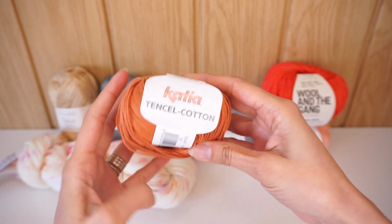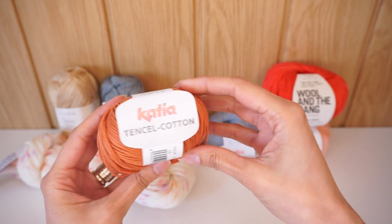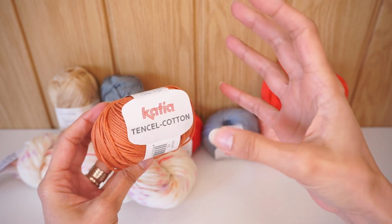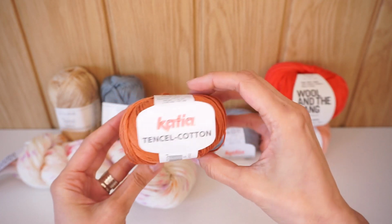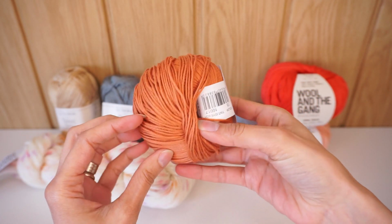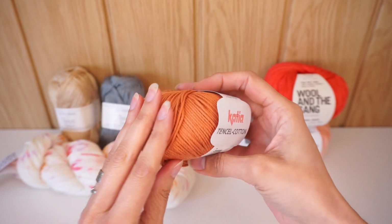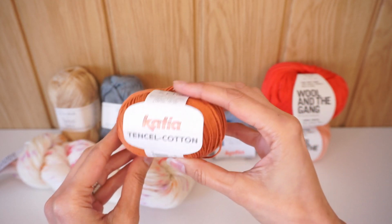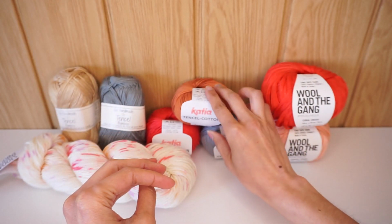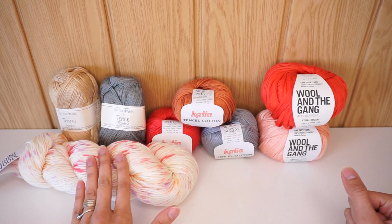This kind of yarn will be perfect for kitchen items, summer items, anything like a bathing suit cover, summer shawls, summer tops. This will be perfect for it. It will be very absorbent and very, very breathable, and it will be very skin friendly. So this is the Katia Tencel cotton mix. Katia also offers a Tencel merino mix, which is very similar to what this yarn is.